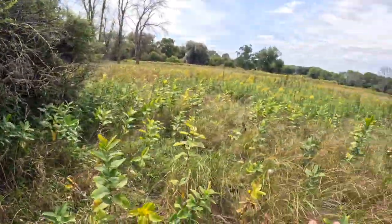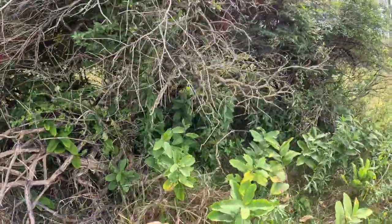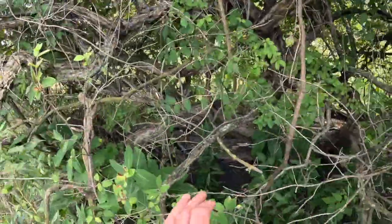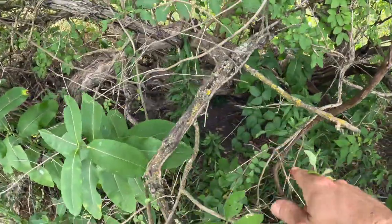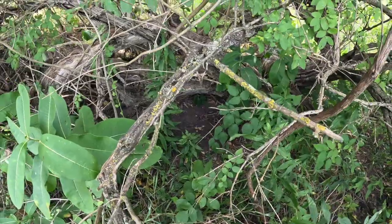It's kind of like this is their Serengeti, their hunting grounds. And they'll have these worn out areas where they like to lay low and look for stuff. Right there, you could see how it's all dug out. That's right where they bed themselves, against that branch.